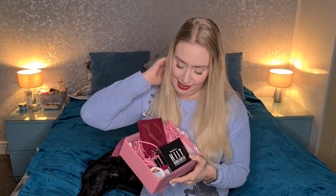Let's start with the box design itself. Super duper pretty, really, really like that. And then the products that we get inside. It's an okay box. I had higher things in mind when it came to it. With it being Christmassy, I was kind of hoping for maybe a bit more. But it's an okay box.